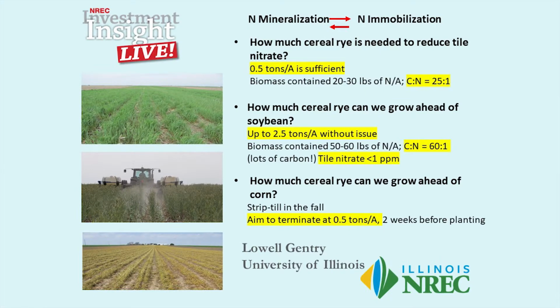But this is ahead of soybean, and we have no problem with cereal rye ahead of soybean. In fact, we've pushed the envelope at Eric Miller's farm, and this is Eric planting green into standing cereal rye, that second picture. And that's more like 2.5 tons of aboveground biomass. That's a lot. And there you might actually get some weed suppression at that level. Well, he had no problem with his soybean yield at that amount. So I'm willing to say safely that anywhere between 0.5 ton and 2.5 tons per acre of aboveground biomass is safe in front of soybean.